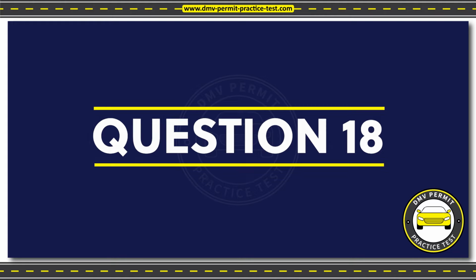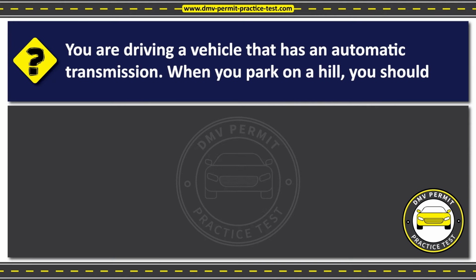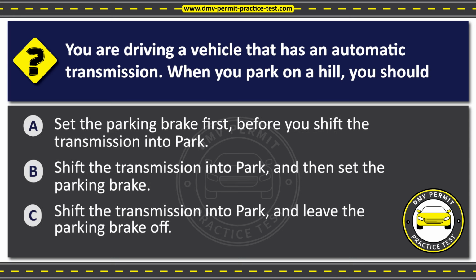Question 18. You are driving a vehicle that has an automatic transmission. When you park on a hill, you should Option A, set the parking brake first before you shift the transmission into park. Option B, shift the transmission into park and then set the parking brake. Option C, shift the transmission into park and leave the parking brake off. The correct answer is Option A, set the parking brake first before you shift the transmission into park.